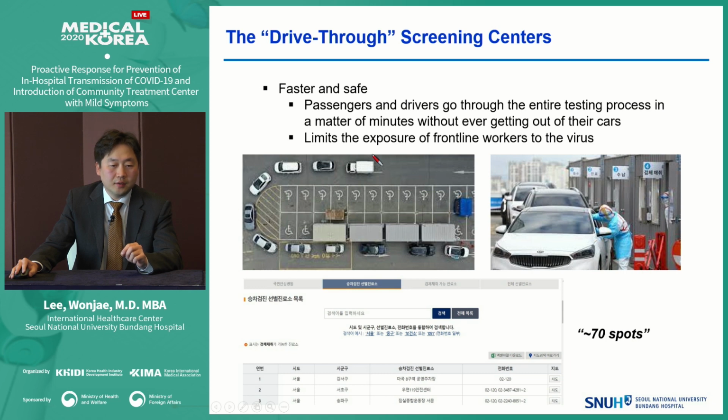I'd like to touch a little bit on the drive-through. I think this is already so popular around the globe. Basically, this is a very simple, fast, and safe way to test for COVID-19. As you can see here, you just drive through and visit registration, consultation, payment if necessary, and specimen collection like this.